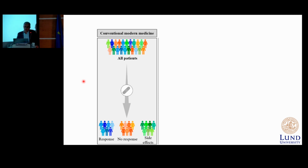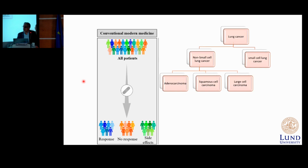One part is what has occurred during lung cancer therapy: from the beginning, all of the lung cancer patients were receiving the conventional therapy. So basically, all of the lung cancer patients would receive the same therapy. What was occurring then was that in all of these patients that were treated, you would have some responders, those which are responding well to the therapy. You would have some patients which are not responding, and you would have patients which have side effects.